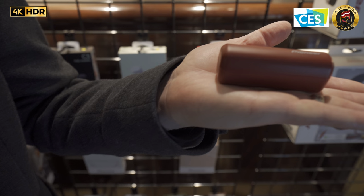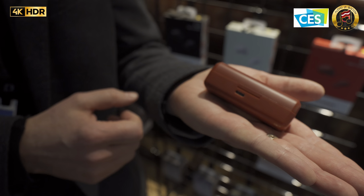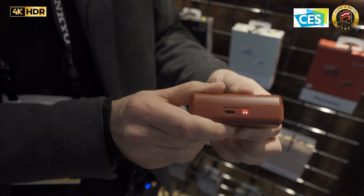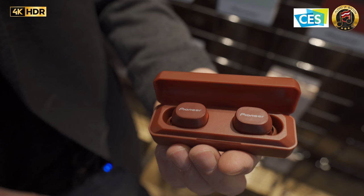And if you look on the back, you will notice that we have USB-C for charging. And there's four little dots there. Those four little dots are actually your battery indicator. They're not lit right now, but if I just give it a tap, it will give you your battery. Inside is just the headphones, and they're held in magnetically. Nice and small, lightweight.